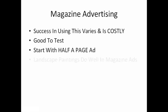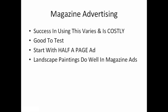Landscapes, believe it or not, seem to do pretty well. Anyone I've ever heard of that sold right away off of a magazine ad, it's generally landscape paintings. I don't know what that is. I think it's just the overall demand for landscape paintings seems to be a little bit higher.